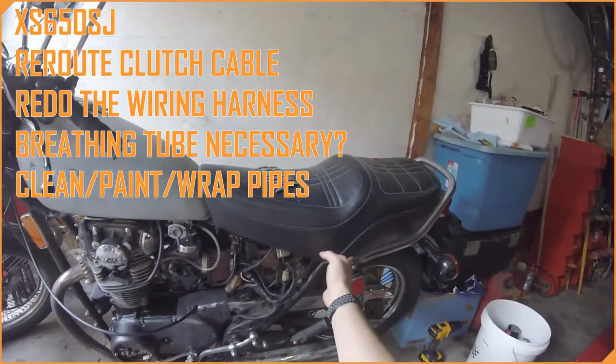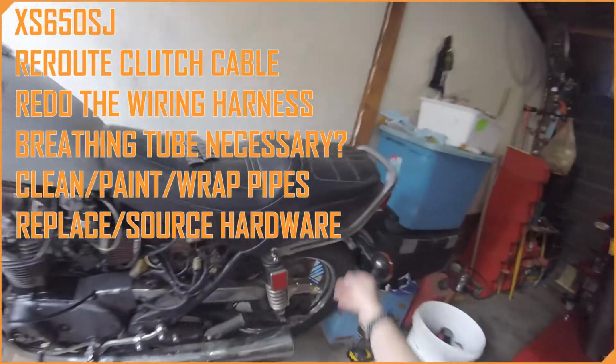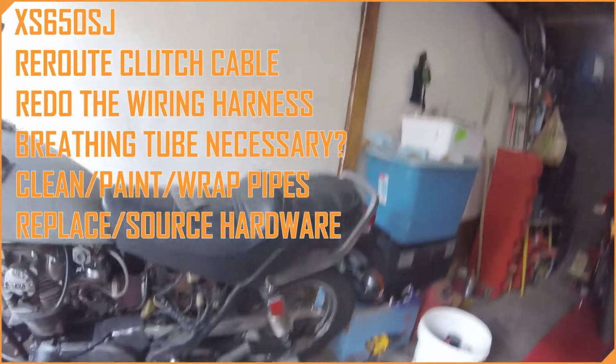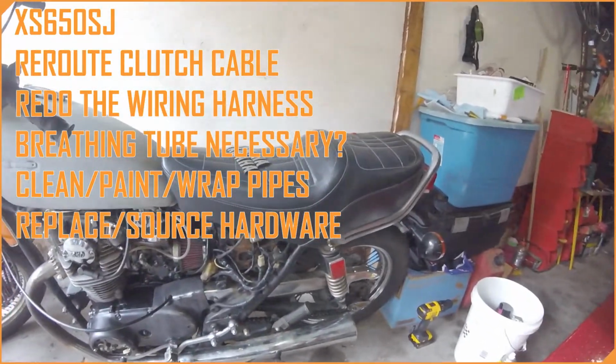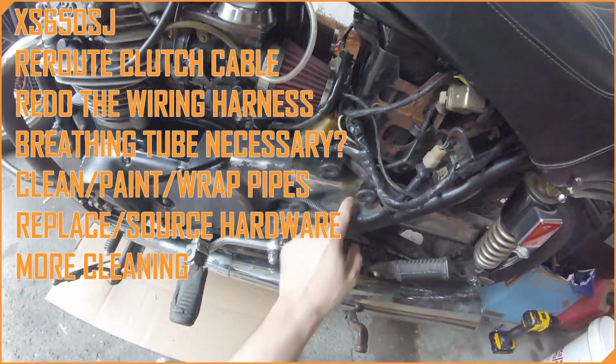Seat's ripped here, but we're gonna leave that for now because the rest of the seat's good. It's just that one little part. Needs a couple hardware, some bolts, like this guy here. This is for a luggage rack that went off the back that I don't want to put on it and won't.